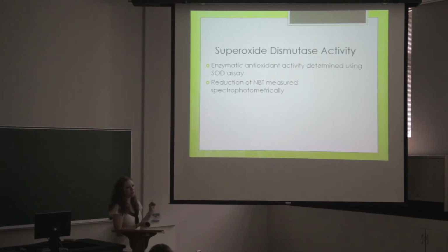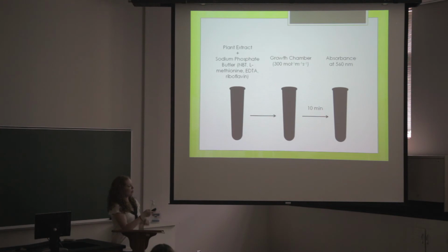I used the superoxide dismutase, or the SOD assay, to measure the reduction of some free radical, or this NBT. I put my plant extracts in this buffer, and the buffer created an environment that would cause a buildup of O2 negative. Excess O2 negative in your cells can cause oxidative damage or oxidative stress. It also causes premature aging, wrinkles, cancer. So you don't want these in your body, you don't want these in the plants as well.